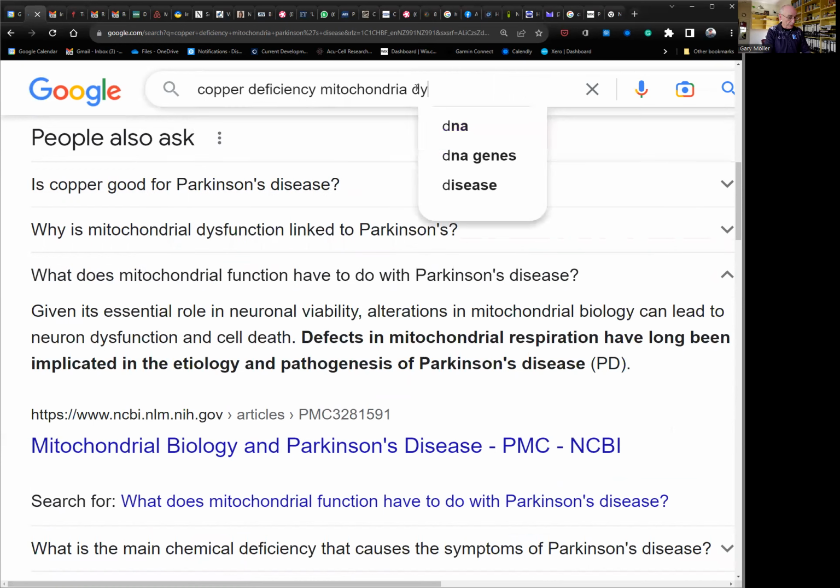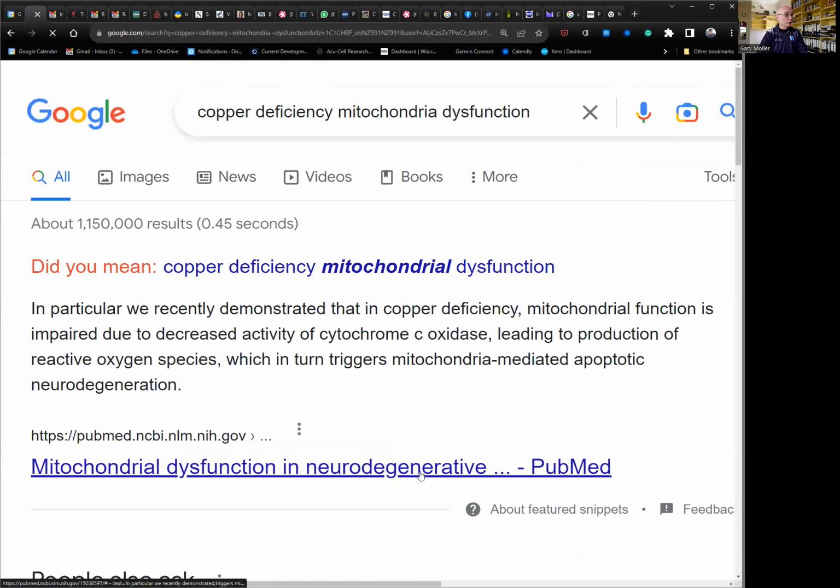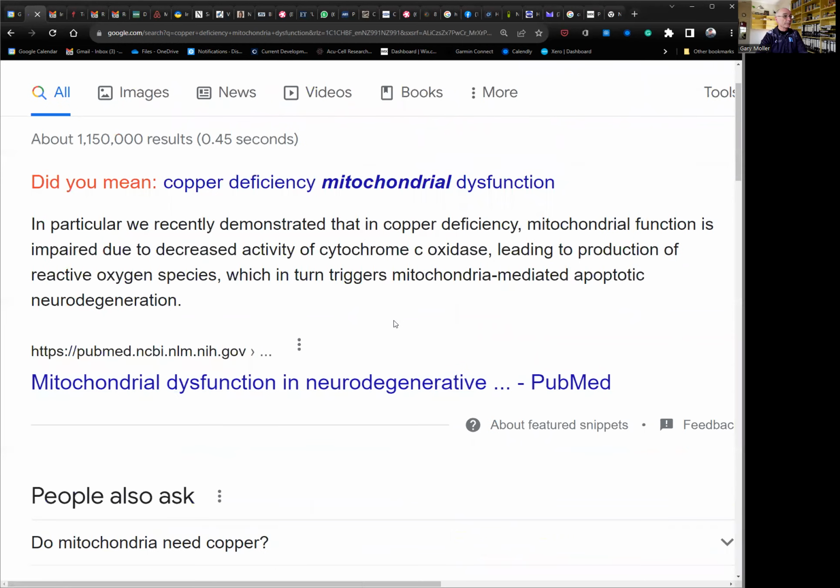Google, even though I have some issues with Google, is very good, but they are doing some censorship on sensitive subjects. But on these less controversial ones, there's a lot here. Yeah, so copper deficiency will result in impairment of mitochondrial function.